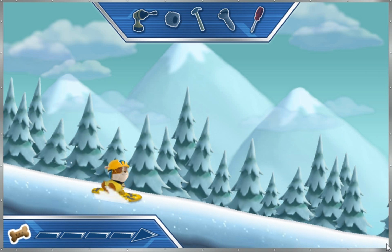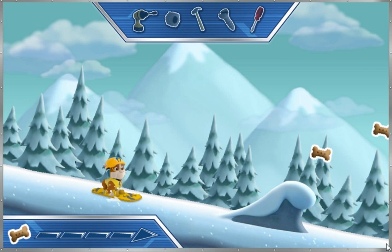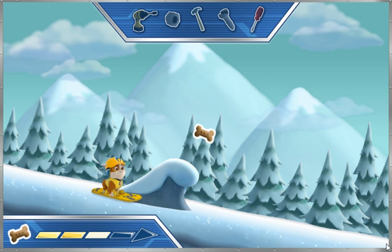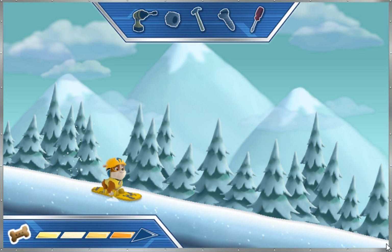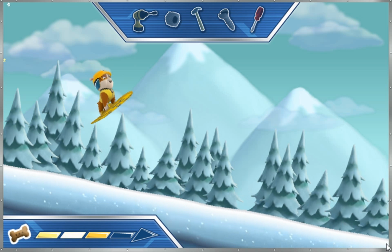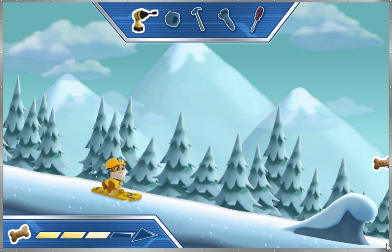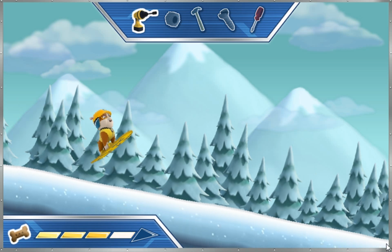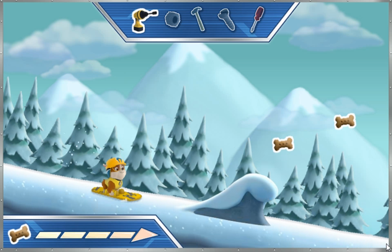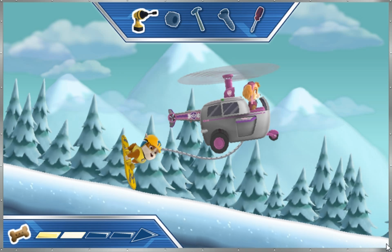Slide down the mountain to help me collect the tools we need to fix the bridge. Slide into pup treats to help me go faster. Remember to watch out for logs, slippery ice and snowy bushes. Sliding into them will slow me down. Slide into pup tags to call Sky in to help.